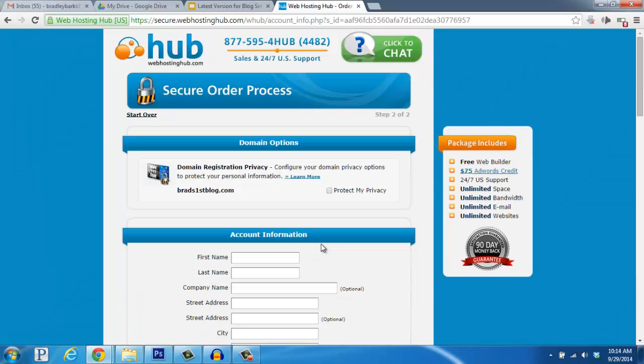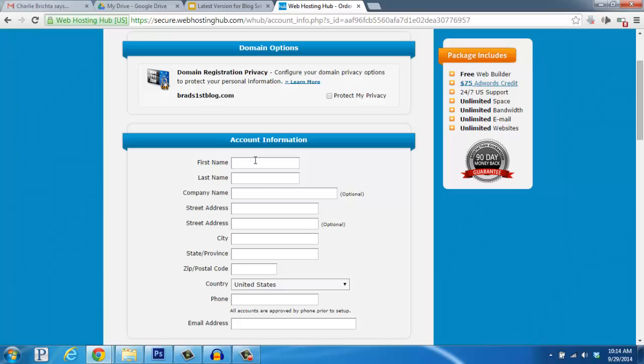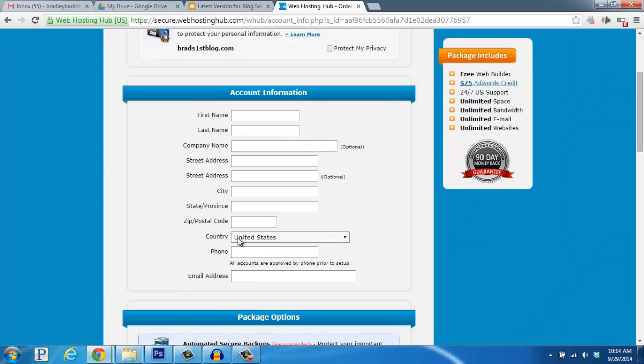Next, we'll be filling in our account information, starting with your first name, last name, your street address, city, state, zip code, phone number, and email. Take a moment to make sure that this information is correct, and then scroll down to the Package Options section down below that.